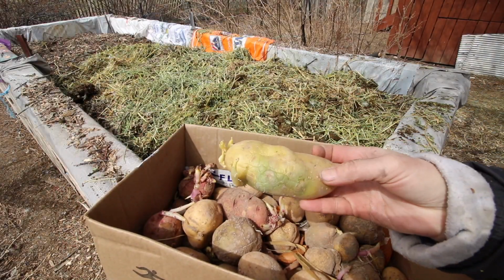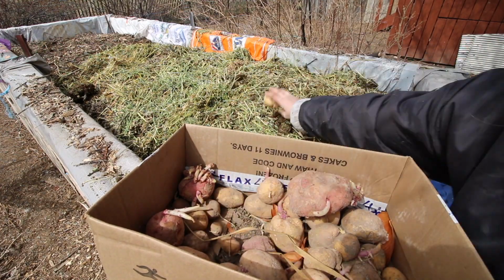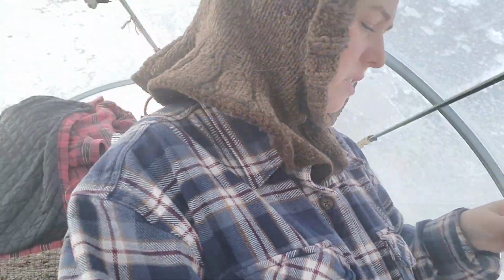And then come the middle of March, I can plant my outside hotbeds and just put covers on them. So this is just the first planting. All right, these are lettuce seeds that I saved from last year.